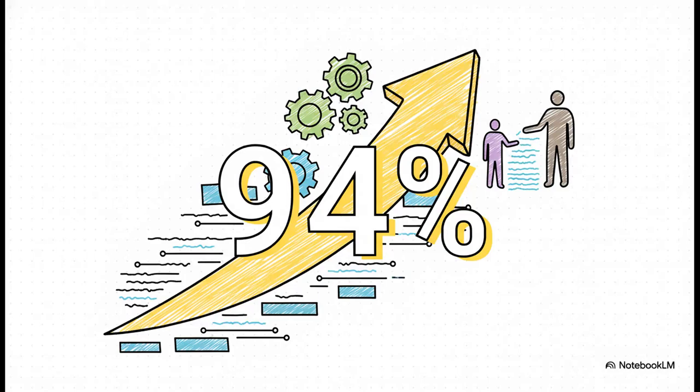Okay, so these are some pretty cool philosophies, but what's the actual real-world impact? Well, the numbers are starting to look kind of staggering. Windsurf claims that in projects built with their tool, a whopping 94% of the code is written by the AI. That just highlights the massive productivity gains that are possible when you shift from writing boilerplate to directing an agent.